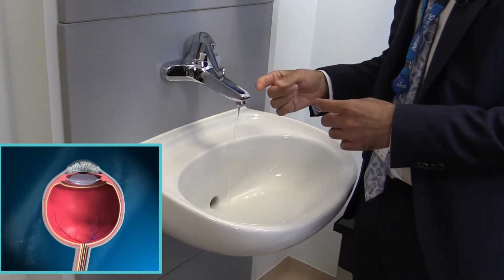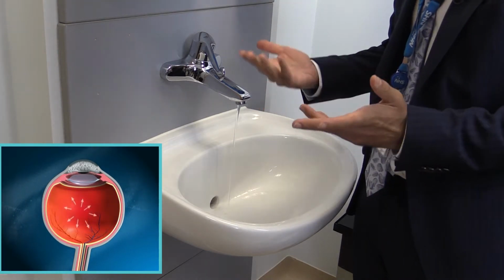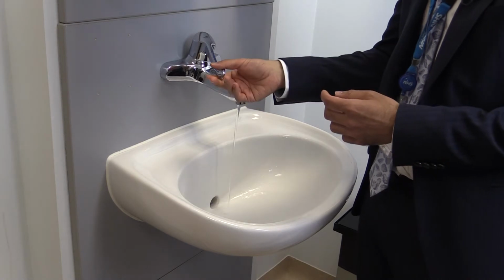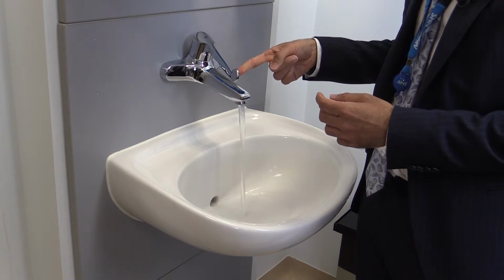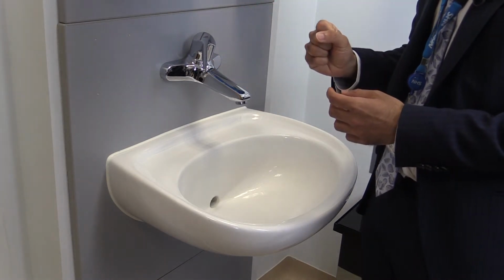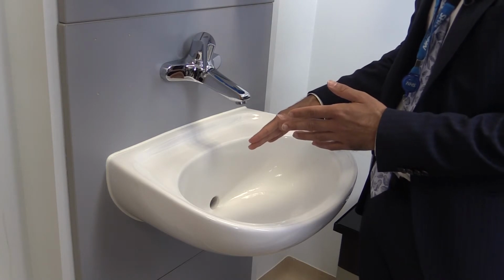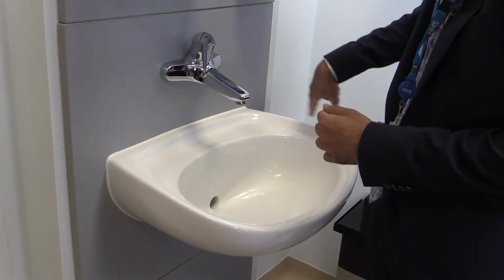Now imagine an eye. An eye is a contained structure. So there's nowhere for that fluid to drain. It builds up in the eye, contributing to raised pressure. So the principles of treatment are: you either turn off the tap and produce less fluid, or you manage the drain to increase space for fluid to drain out, or you bypass this blocked drain by creating different avenues.